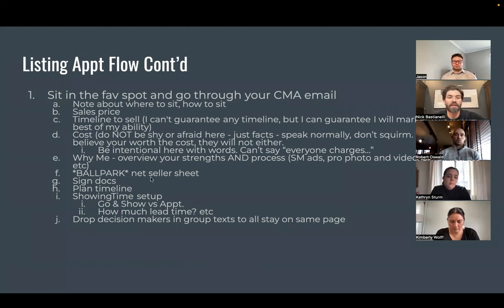So go through your Why Me section and net seller proceeds sheet. I'm going to go through it with them quickly. Just like I'm intentional about everything, intentional is my word of the day. Sorry I'm so repetitive on that, but this whole process is very thought out for me. I think it's really important to tell them this is a ballpark net seller proceeds sheet. I literally put in stars: this is ballpark net seller proceeds. I say, hey, I can't give you the exact figure. Title is going to work this out based on the exact close date, but we're in this ballpark, generally speaking. People like to have some sort of an idea.